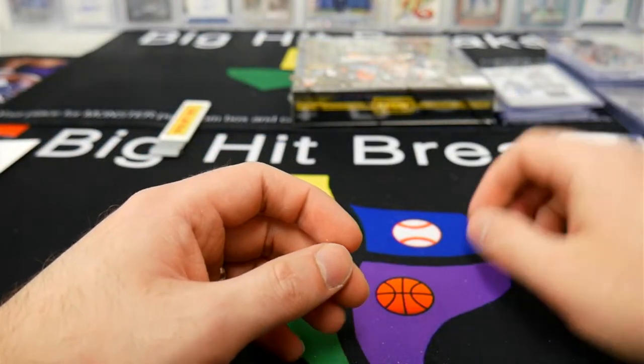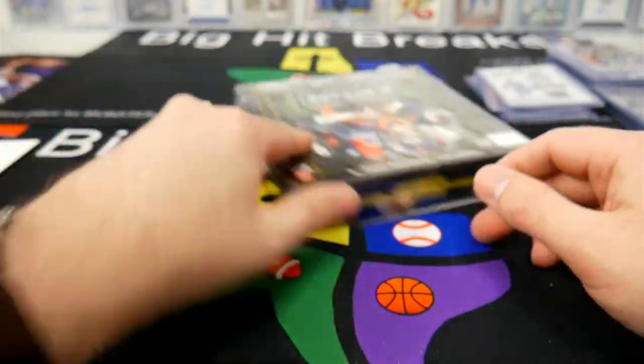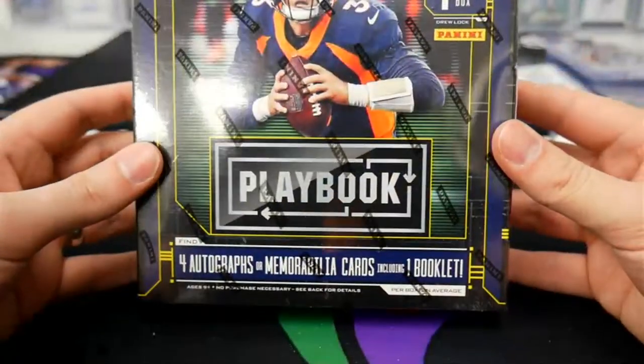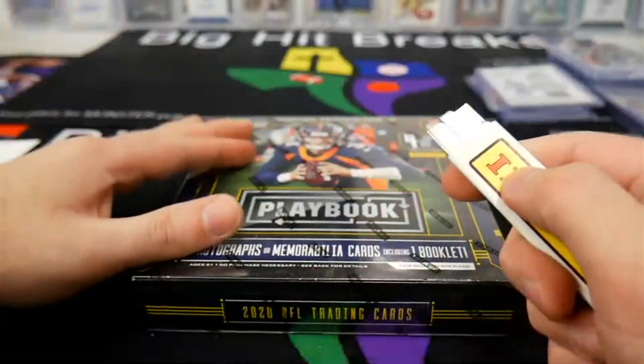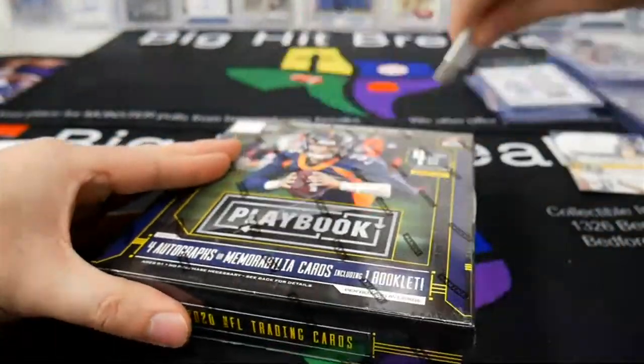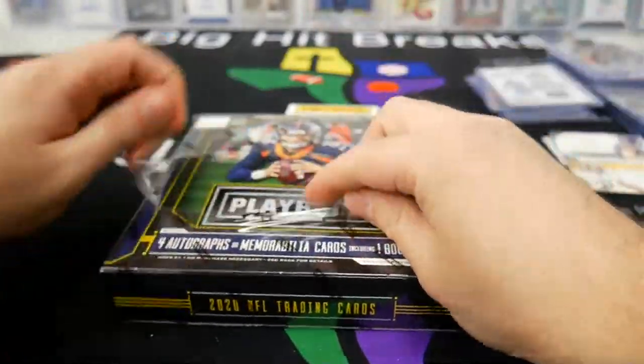All right. That leaves us with the big box left. We got the Playbook Hobby Box. Four cards total, all hits. One of them being a booklet.